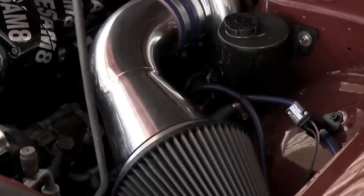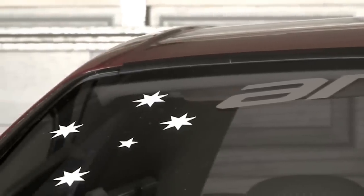My first import had a 3-inch Kakimoto exhaust. It had one muffler at the back. It was so loud, but I didn't care. It's my little signature, along with my Southern Cross. They're my little signatures, so I always do those air intakes.